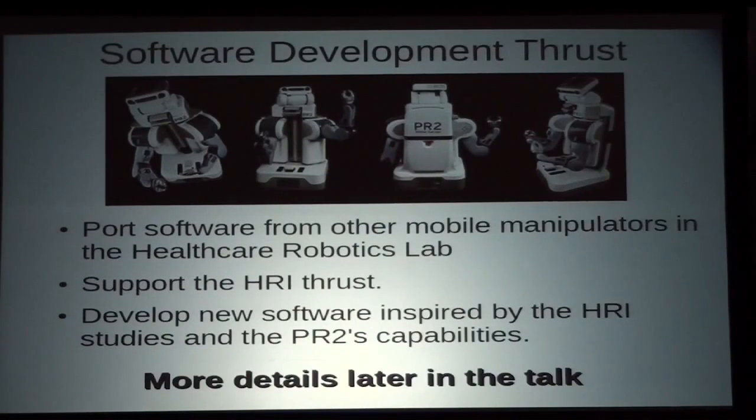In terms of the software development thrust, which I'm leading, we want to start out by porting software that we've developed in my lab for other mobile manipulators, which we think is going to be useful in a number of ways, not the least of which is for us to better identify what factors in terms of the specific robot are important to the success of our approaches so far. We're going to support the HRI thrust. That'll probably require software. And then also, once we start to learn what the needs and opportunities are with older adults, actually try to develop new capabilities. And I'll talk a bit more about this later.